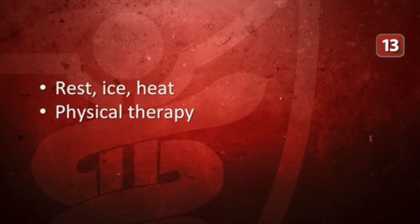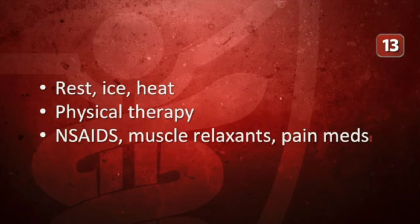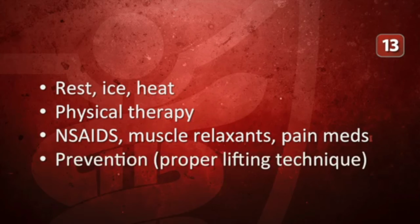We didn't mention this, but physical therapy is also very helpful, either a home physical therapy program or going to an outpatient physical therapy facility, depending on the severity of the injury. We mentioned NSAIDs, or nonsteroidal anti-inflammatory drugs. We mentioned muscle relaxants, and then pain meds in some situations, and we're talking about narcotic analgesics, the strong stuff. But you want to be careful with these because back pain is a common complaint for patients who are just looking to score some pain meds for a quick high. And then we also discussed the importance of prevention and education and proper lifting technique to avoid future back strains and sprains.